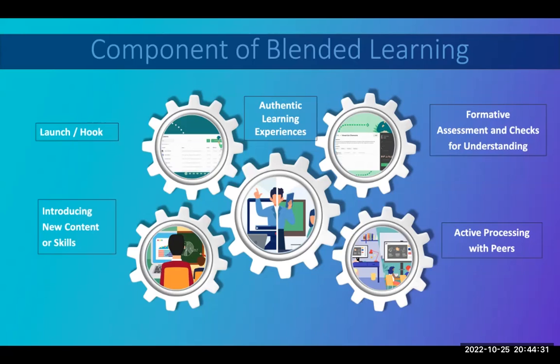But once we turn it online, you can engage students in meaningful online interactions with peers through discussion posts in your school's learning management system. Like in our Blackboard, we have the discussion board. You can create the discussion topic for the students. You can even divide them into groups and give them different discussion topics. You can engage them online via these types of platforms.